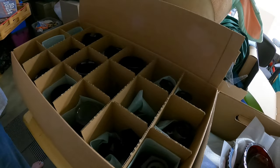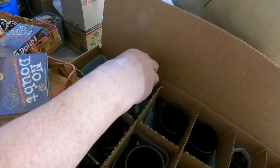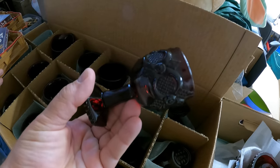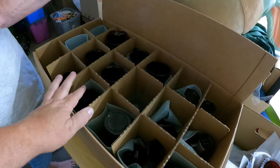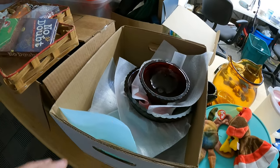And then underneath it, this is where all these glasses are. These are ruby red Avon, there's a creamer or something. Creamer, sugar, the mugs, yeah. The glasses. Full set of 8 servings with extra pieces also. So she paid 40 for all of the ruby red stuff.